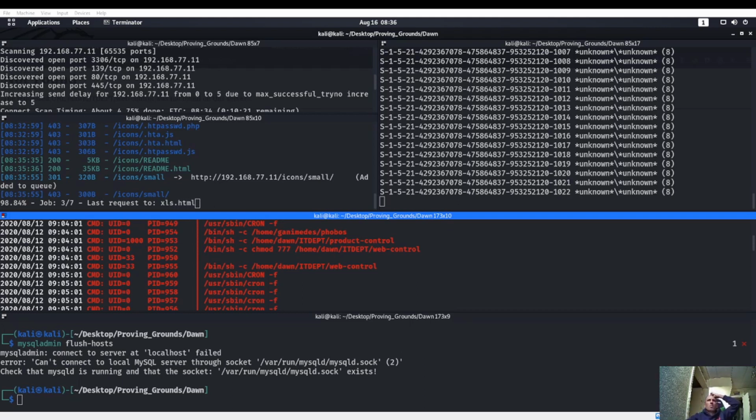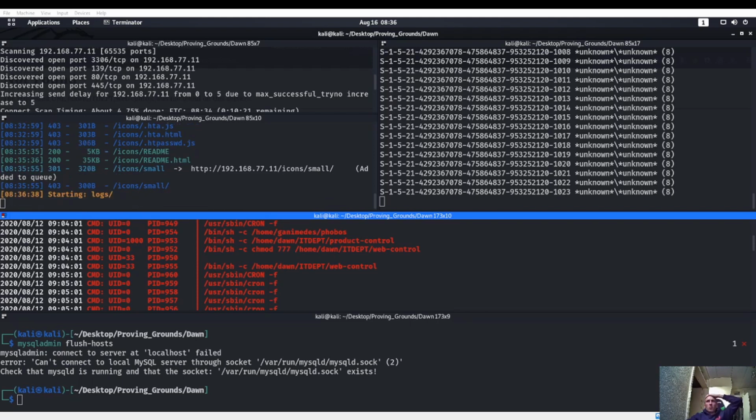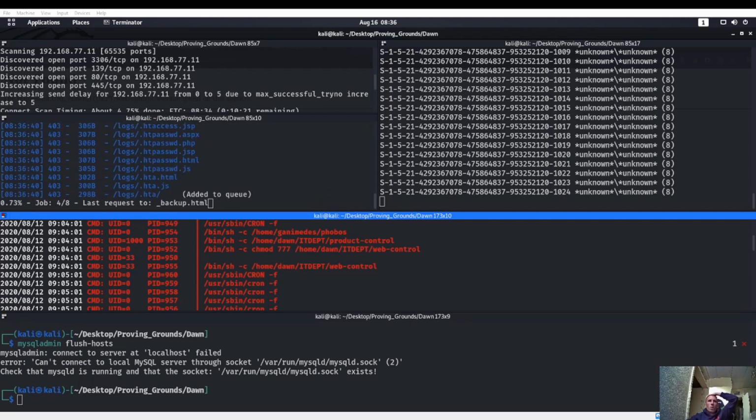So I'm thinking, because we got web control and we also have product control. This guy's actually UID 33, which is usually www-data, right? So we should be able to run that guy as www-data, if it's 33, I would think, which would be web control. I'm trying to figure out, can I put product control or web control? Because that's in IT department, right?